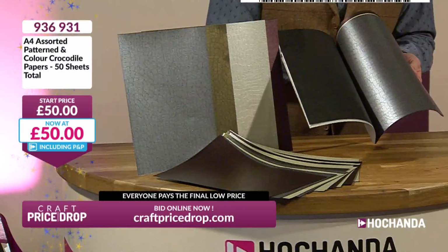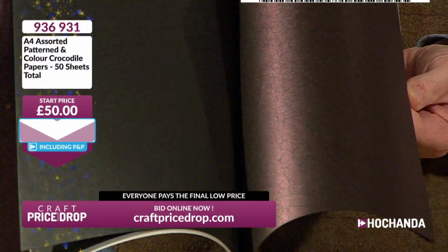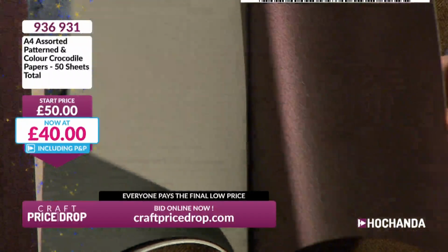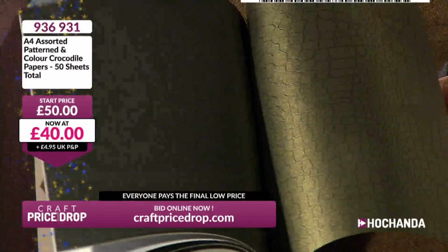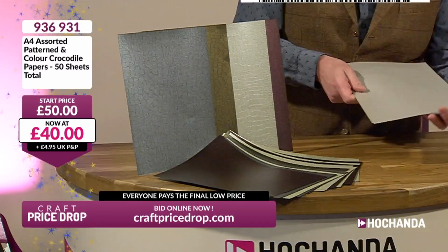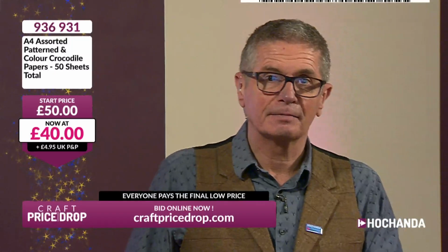They've got a metallic sheen to them as well. They really have. That gunmetal grey is gorgeous. Look. This could be snakeskin as well, if you wanted it to be. You can add some gilding wax to it as well. It already has been embossed, but if you wanted to emboss other patterns onto it as well, you could probably do that too. Okay, we've taken £10 off already, so £40 now. We've taken it down to 80 pence a sheet for the crocodile effect, or again, it could be the snake effect, couldn't it?